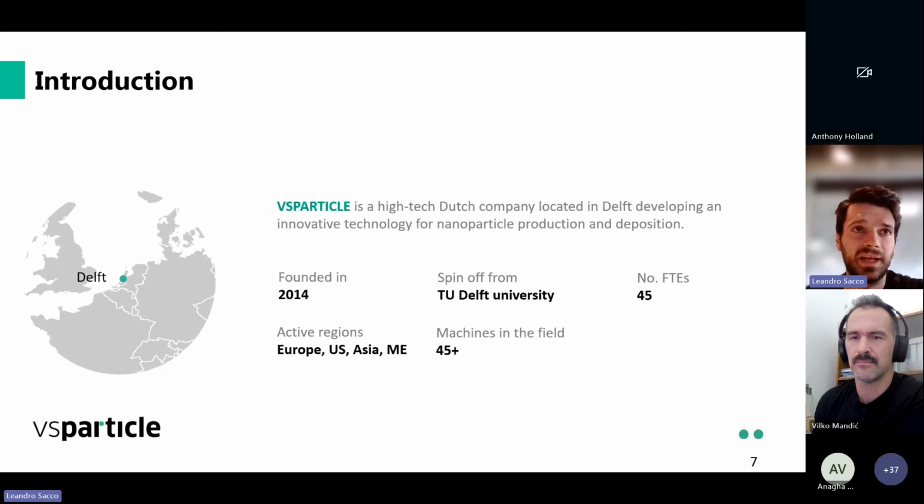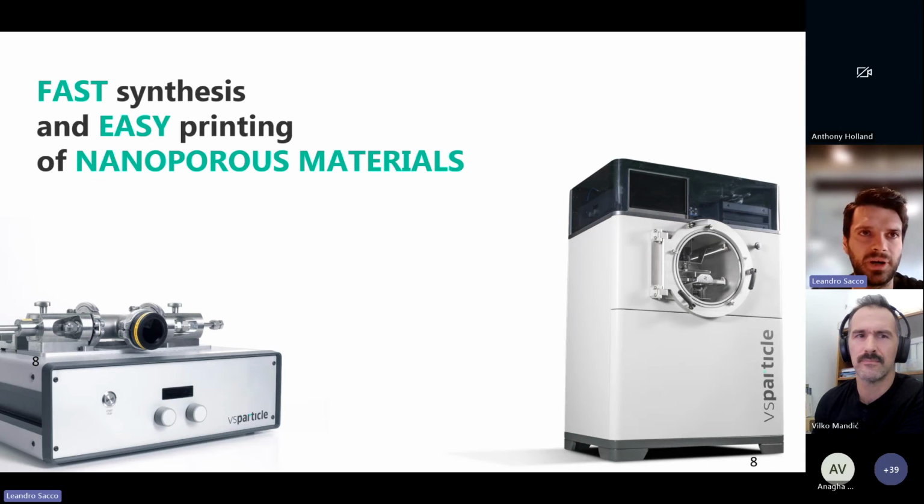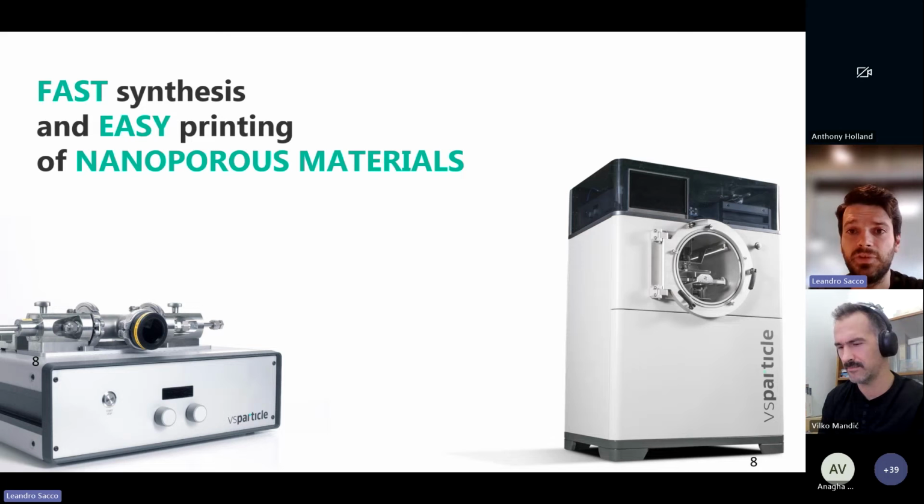So VSP is a Dutch high-tech company located in Delft that is developing innovative technology for nanoparticle production and deposition. Essentially, in a nutshell, VSPARTICLE nanoparticle generators and printers enable researchers and material and device manufacturers to synthesize and deposit nanoporous materials in an easy, clean, and efficient way.